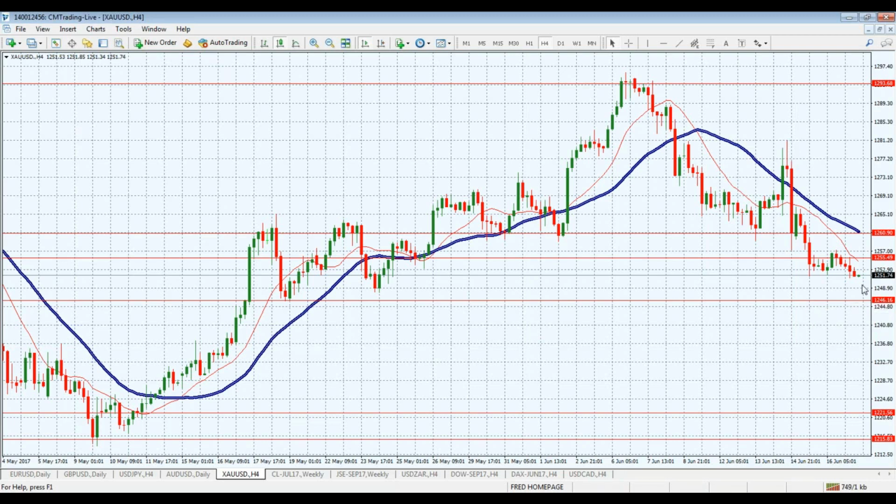And right now we're a little bit weak in gold, and we're just taking small little sells. Now the political and demographic situations in the world might resurface, and we might find ourselves popping up again. So just keep an eye on this as it unfolds this week.